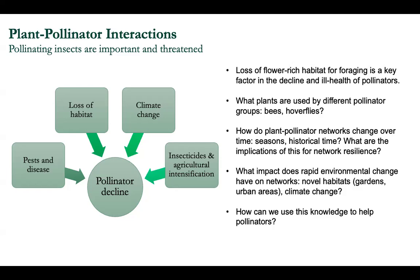And so that means if we can find out more about what plants are important, maybe we can do something about providing those in the environment. So the type of work that I'm interested in doing is, well, first of all, what plants are used by different pollinator groups. We've done lots of work on bees and hoverflies. We're doing some more work now on different pollinator groups in Greenland.